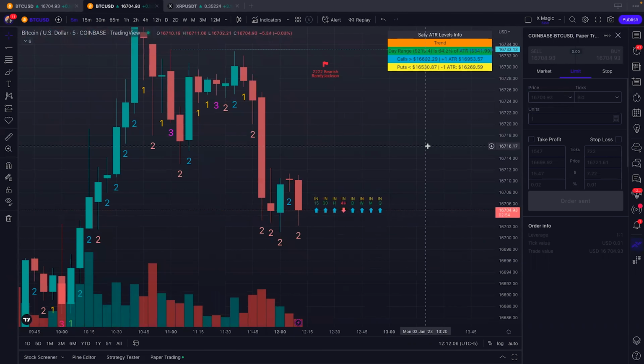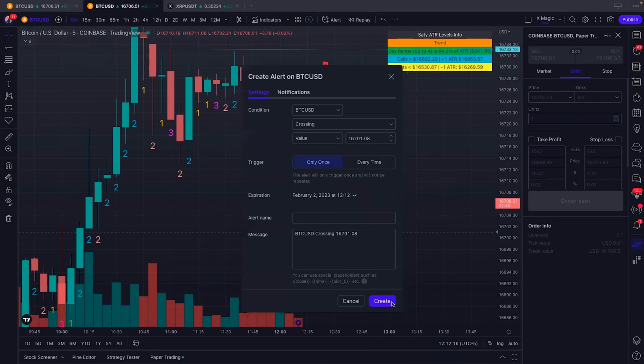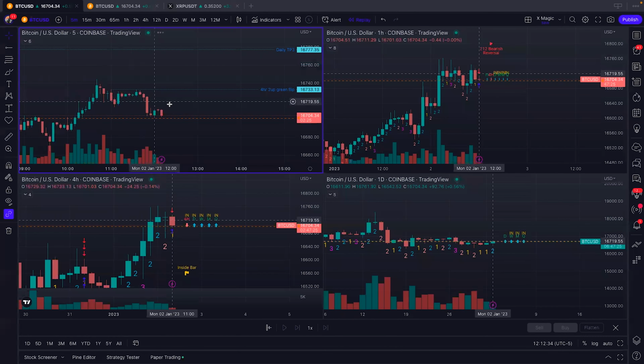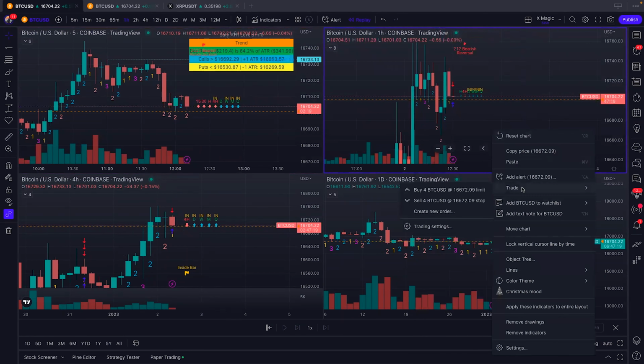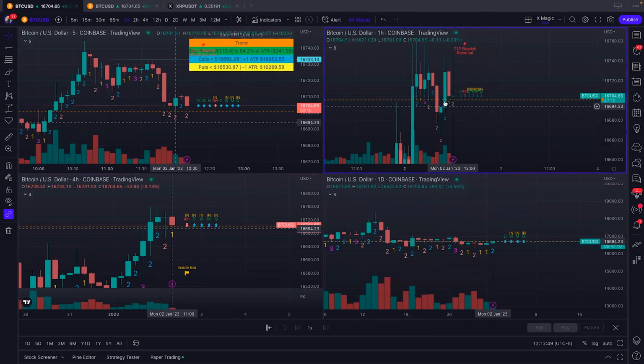Let's see if it's the first target. First target being down here. I think a new 1 hour printed. Yeah, new 1 hour printed. Let's turn these executions off. Yeah, the 1 hour did a 212 down.